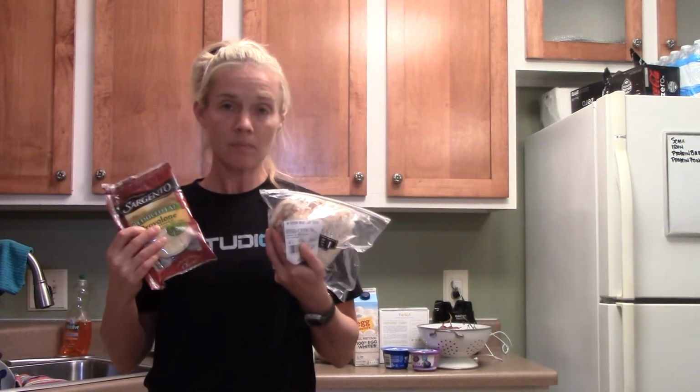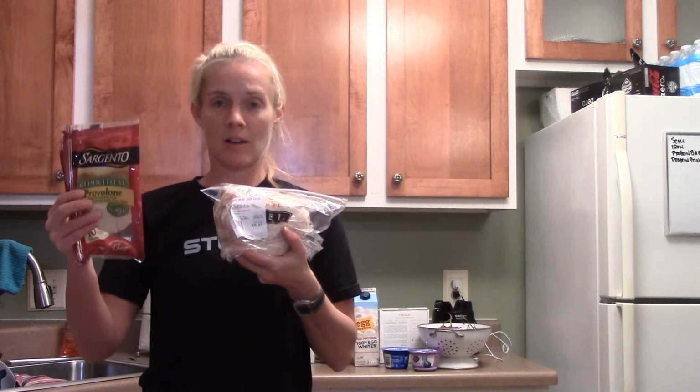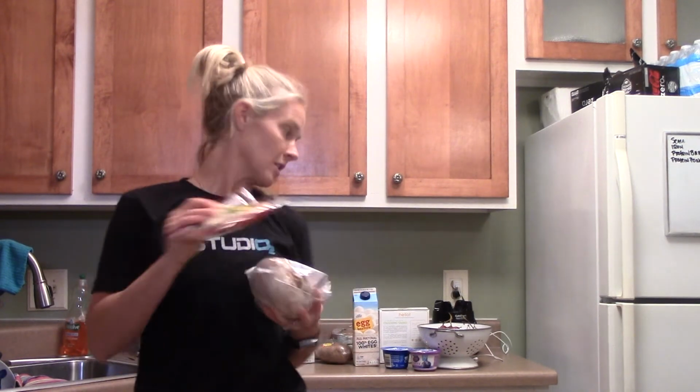And you could even add some Greek yogurt with that if you need a little carb. So these are for when you need some fat, you need some protein, but you're not trying to add any more carb in. Those are some great choices.